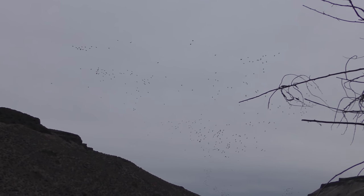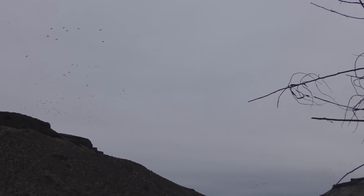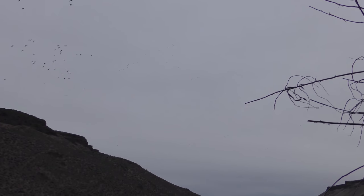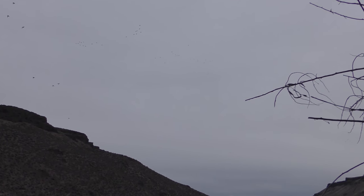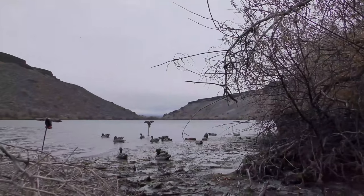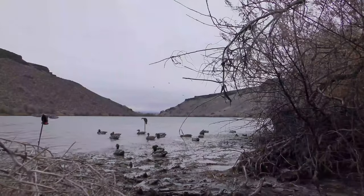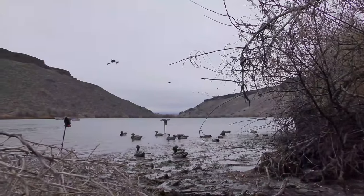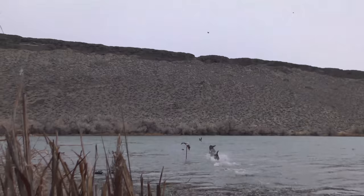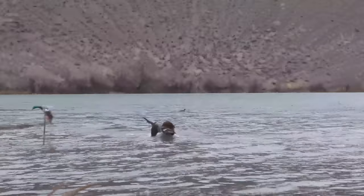I heard a whistle. Yeah, there's a widgeon in there. Right there, four of them. Big group. Shoot him. Hit two. Nice. Done. Very good. You want to hit that cripple? Yeah. Good girl, Delta.